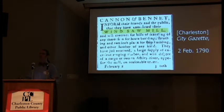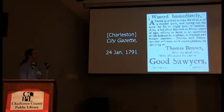So if you need lumber in South Carolina or anywhere on the coast or the West Indies, you can hire them, and they'll cut lumber with their windmill. And here's another one from 1791. Thomas Bennett, who lives near the windmill, wants 6 pair of good sawyers.